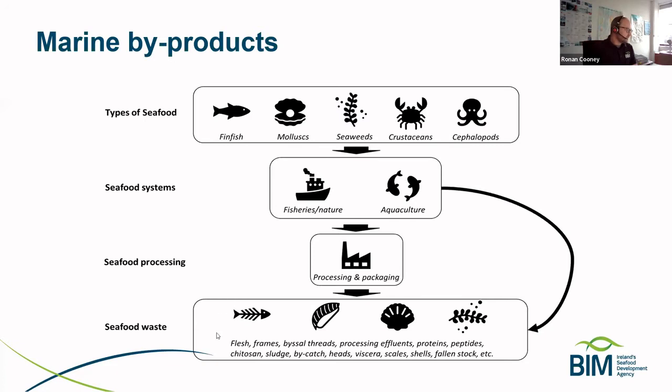When we look at seafood co-products or byproducts, we see that there are quite a number of different materials. Each of them has applications that can be utilized for any number of higher biotechnology uses, or food, feed, or fuel as well, and not forgetting fertilizer.